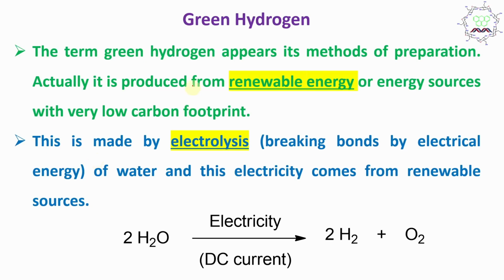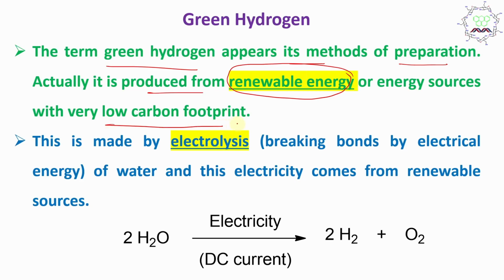What is green hydrogen then? The term green hydrogen appears on its method of preparation, how it's prepared. Actually, if it is produced from renewable energy sources, which have a very low carbon footprint, you may consider it's a very safe method to prepare hydrogen. This way the energy we are harvesting, and this energy mainly, if I say it's electrical energy, is utilized for the electrolysis of water into hydrogen and oxygen.